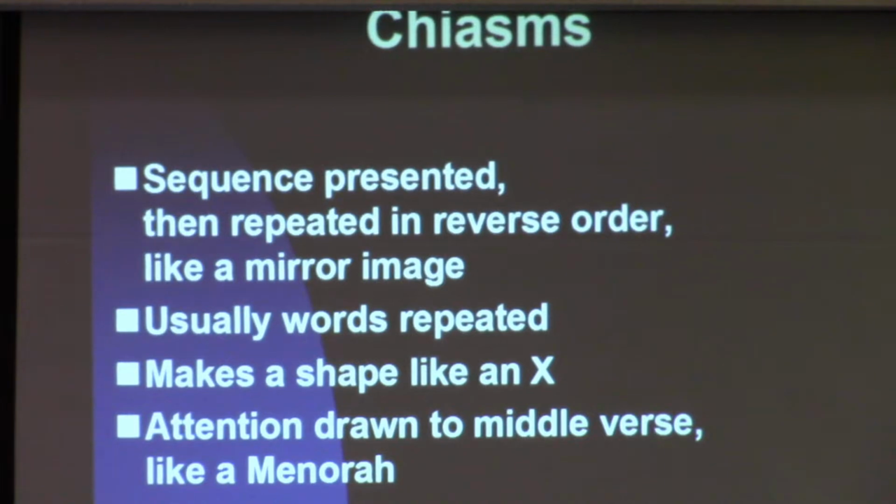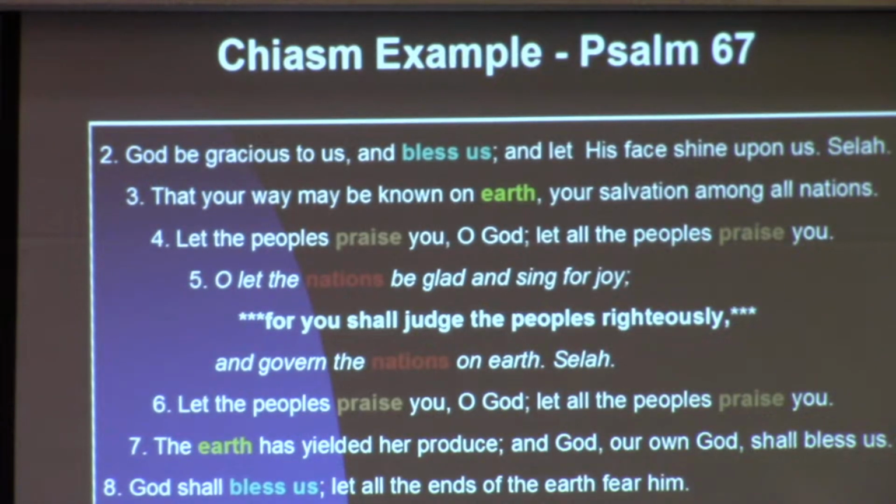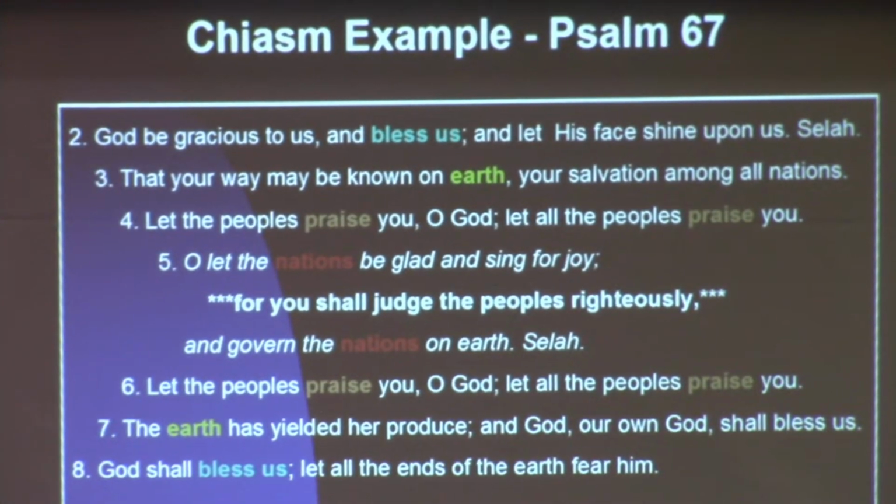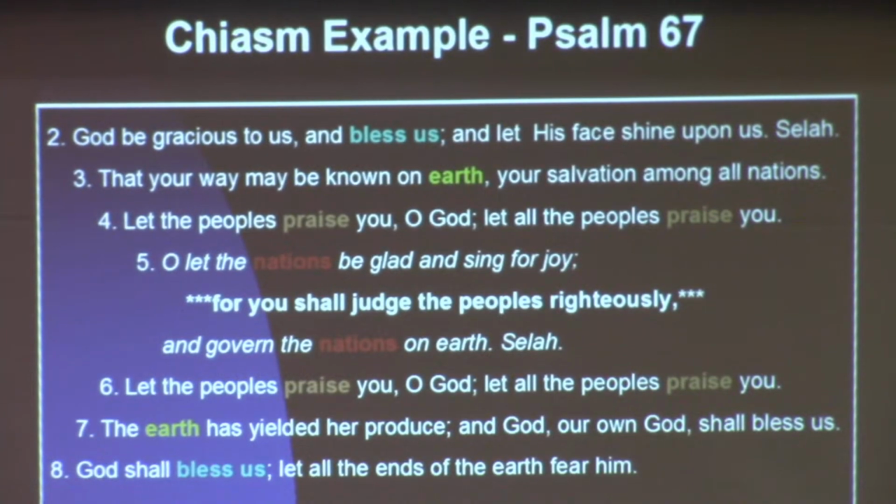A chiasm tends to draw your attention to the middle verse, to the center of the chiasm. And in this way, it is like a menorah where one side balances the other. So here's my example, and the whole reason I wanted to do PowerPoint today, because this would be very hard to explain. But if the technology didn't work, I was gonna try.